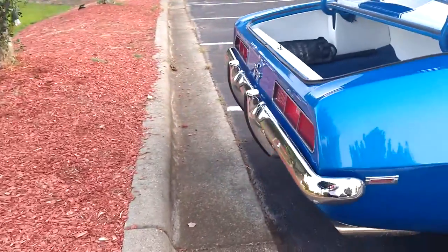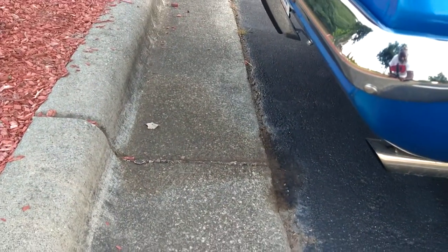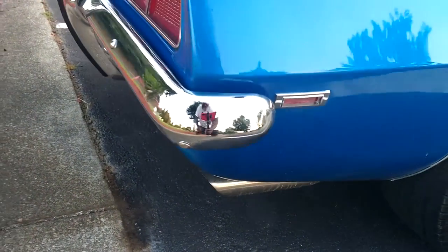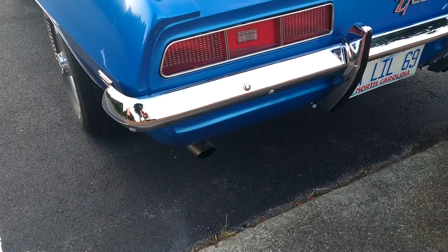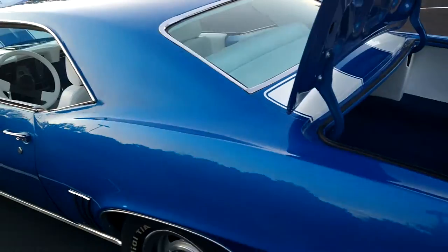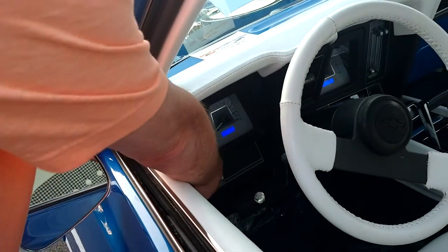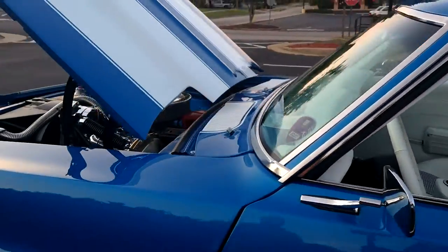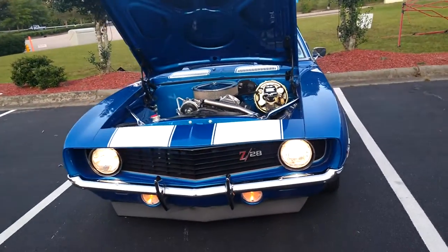Oh, I like that. Oh yeah, see that? She idles good. Oh man, she runs so smooth. Oh, you got digital gauges. You didn't tell me about the digital gauges. Digital dash. Oh man. They're gray-white backlit, the color of the car. You can close it up.